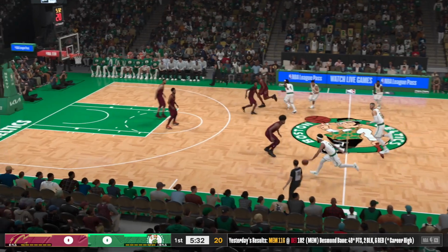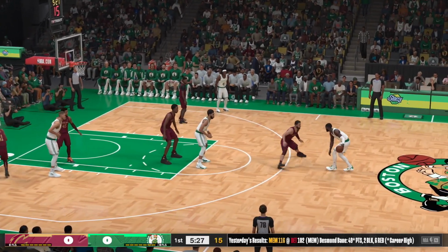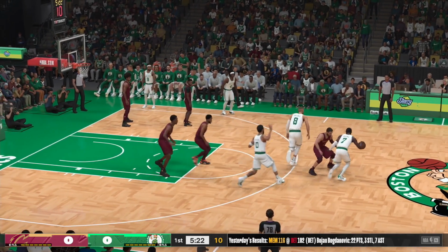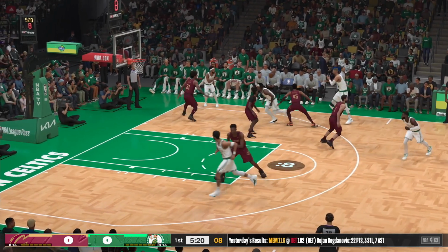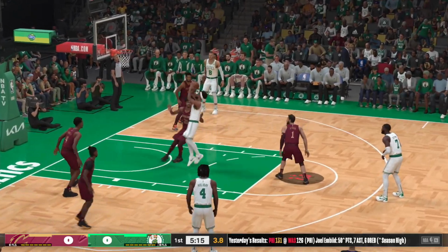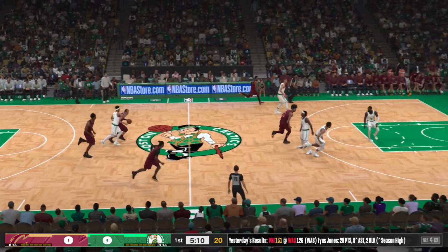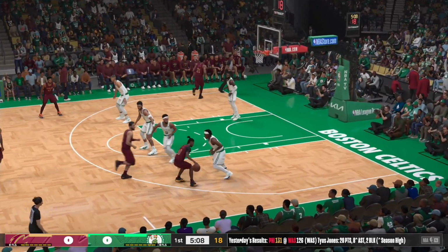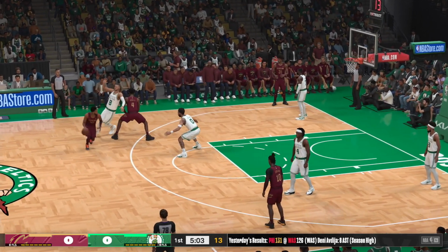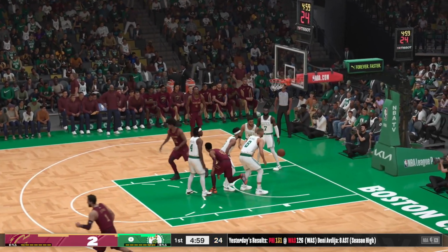On offense, here are the Celtics. White the pass to Brown. Outside, Porzingis. White against Allen. And it's sent back by Allen. Holiday against Garland. Mobley sets a screen. Mitchell finds Mobley. Sinks that one from the post.